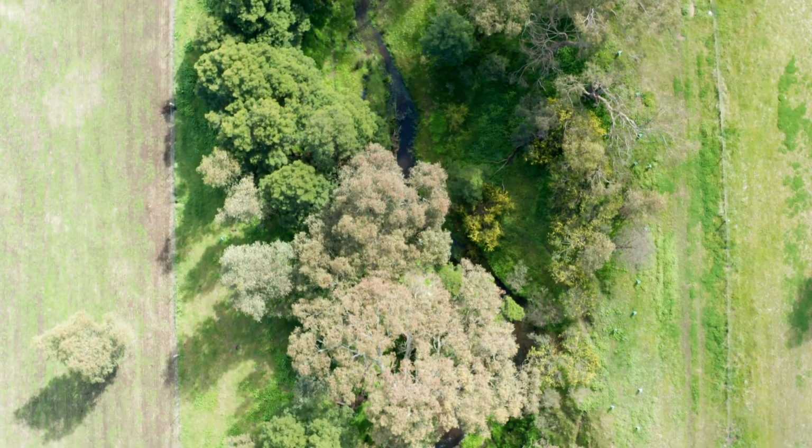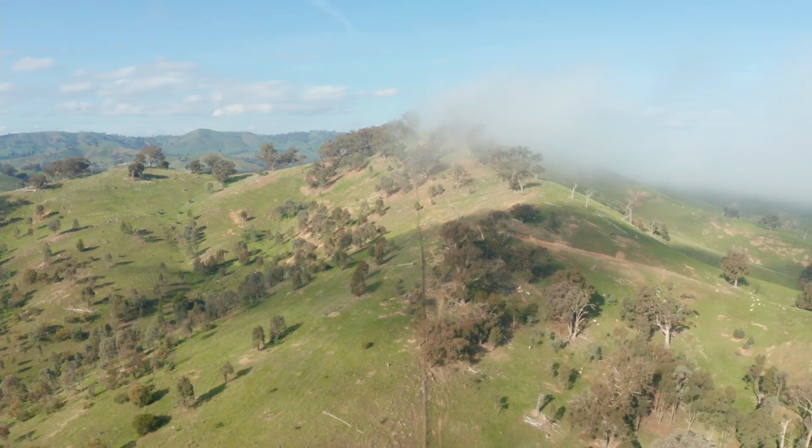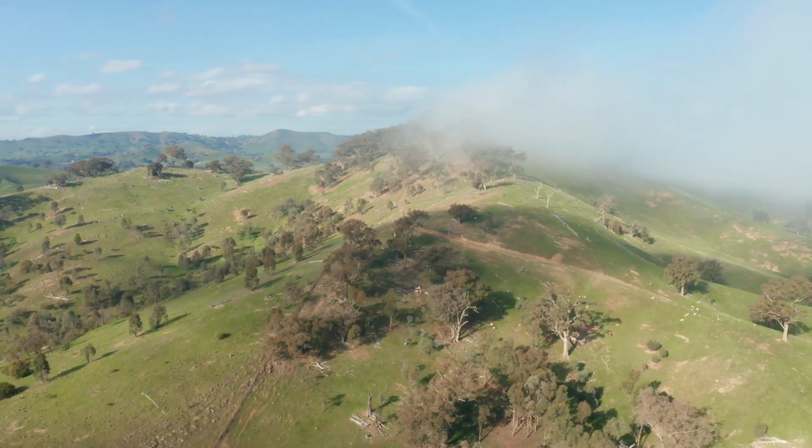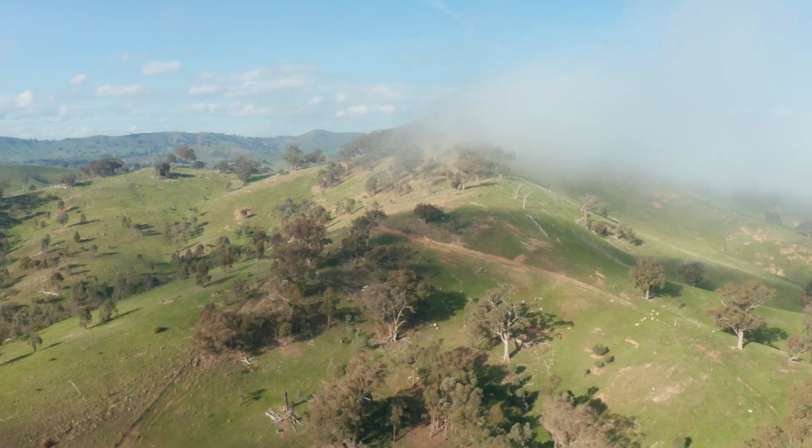I'd also be looking at slope. So how steep are the slopes, north facing, west facing, south, east, how much vegetation is on those slopes. And I'd be looking at how we work at protecting that, so protecting the natural values, as well as how we manage that within a grazing system.